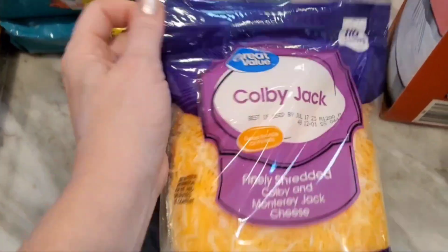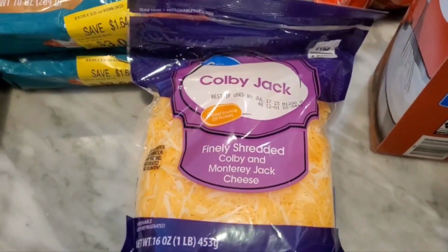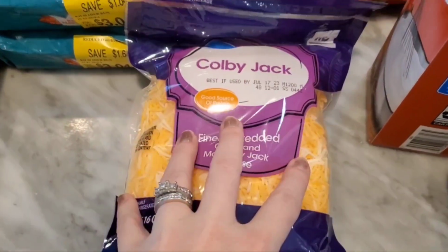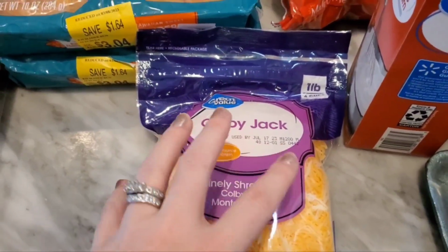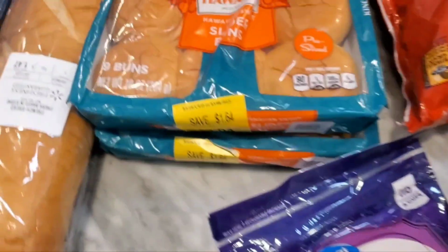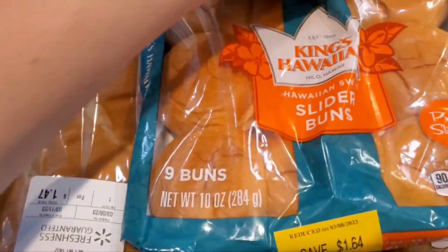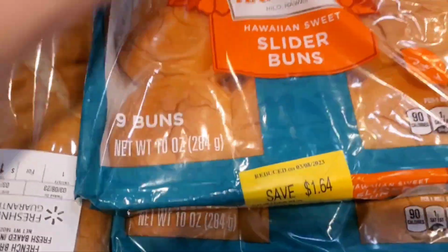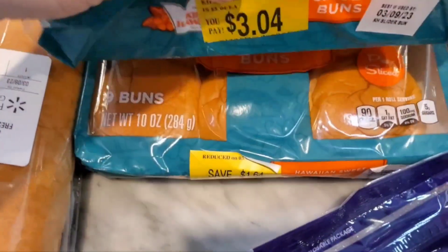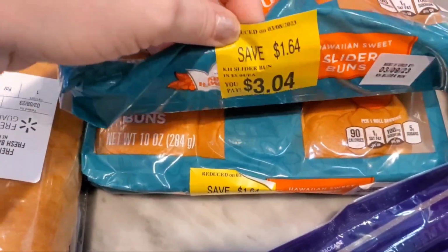Cheese. I went ahead and got the small bag. This was like $3. I kind of want to go to Sam's to get the cheese because it seems to be way cheaper. So, I did go ahead and grab a small one just to get us by with a little bit that we need. On the Walmart clearance section in their food, I think it's called like customer value something, I don't know. Anyways, that's when you see these little yellow stickers, that's where they're from.